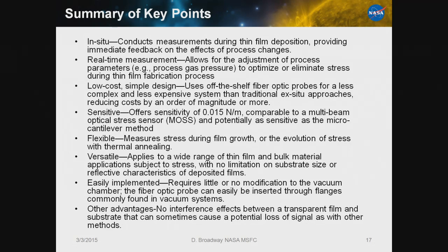It's very flexible in the sense that the system embodies the capability to look at the stress during thermal annealing processes by adding a variable position micro heater, for example, to the system. It's easily implemented. Optical access is gained through a fiber optic feed through rather than viewports, which makes it simple to implement in just about any existing type of deposition system without the need to modify or specially design a system to accommodate it.